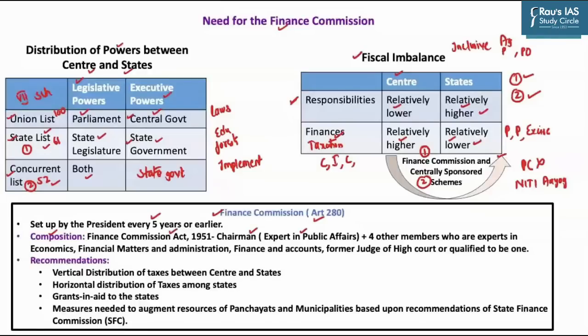Apart from the chairman, we need to have 4 other members. One should be an expert in the field of economics. The second member should be an expert in the field of financial matters and administration. The third member should be an expert in the field of finance and accounts. And the fourth member should either be a former judge of the High Court or a person qualified to become a judge of the High Court. So this is the composition of the Finance Commission.